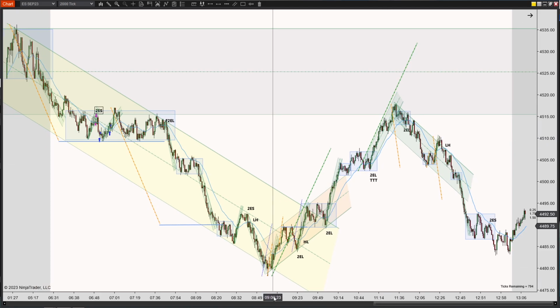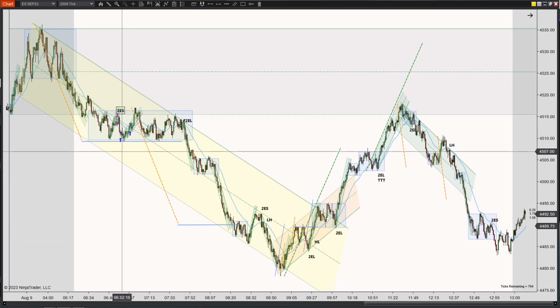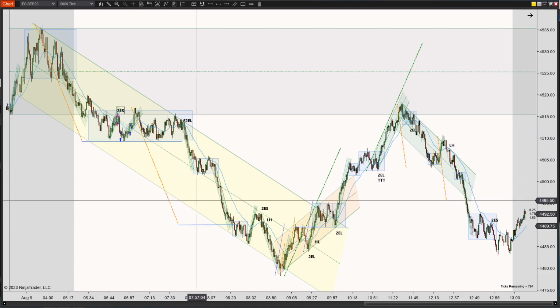So all in all, I'm pretty happy with my one trade walking away green. And it was definitely a test of patience because I took the trade early on and then I just didn't take any other trades. So hopefully that was helpful.